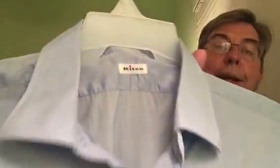It had some white marks on the sleeve. I hit it with a little fabric pre-wash, whatever you want to call it. Throw it in the washer. The stains are gone. We'll get it pressed, and hopefully this Kiton will bring a lot of money. Look for that brand, K-I-T-O-N. It's made in Italy.